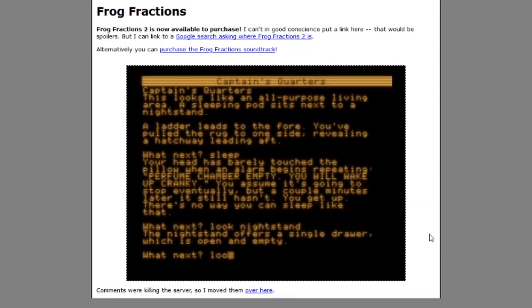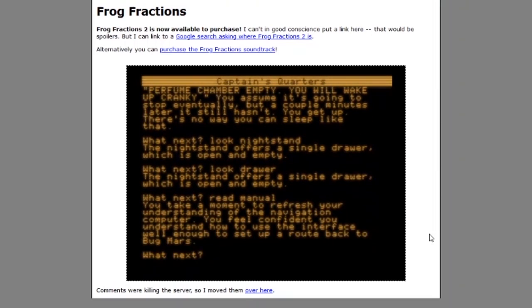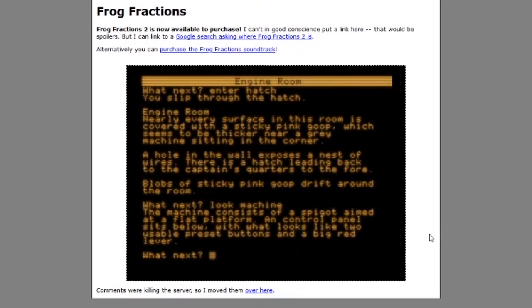Oh, the drawer's empty. Read manual. Refresh my understanding. I know how to use the internet. The internet. The interface. Fine. Enter hatch. What about perfume, though? Look machine. Spigot.